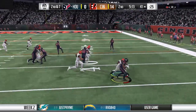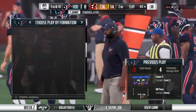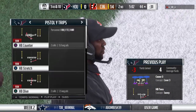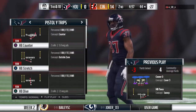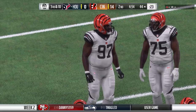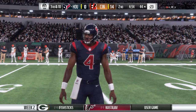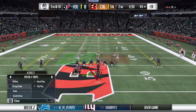Now they'll run it on the toss. And this time the yards won't come so easy, as they'll, in fact, tackle him behind the line. So he loses 3 yards there. Now 3rd down. The Texans on 3rd down, they've only converted once in 4 tries. This is 3rd and 10.